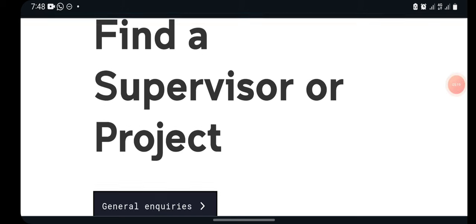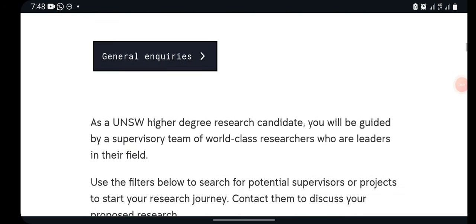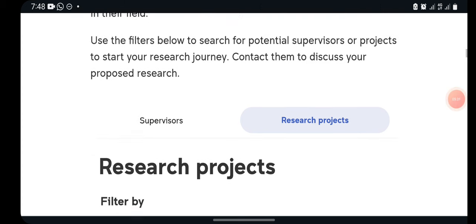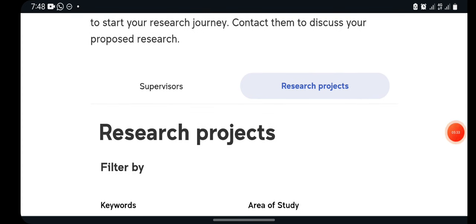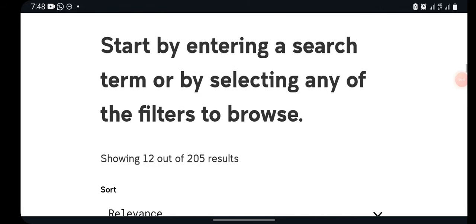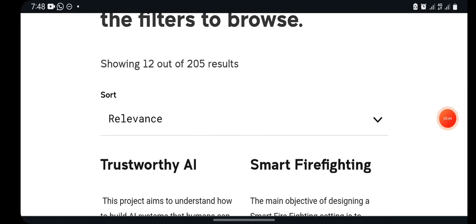So if you come to the project page, you can actually search. So you see it here, UNSW. So make sure you always see that information before you read any information on the page. Okay, the project is there. If you click on this, you see the project. If you click on this, you see the supervisor. So you can actually filter it out. Okay, start by entering a search term, or you can see here there are 205 projects right here.